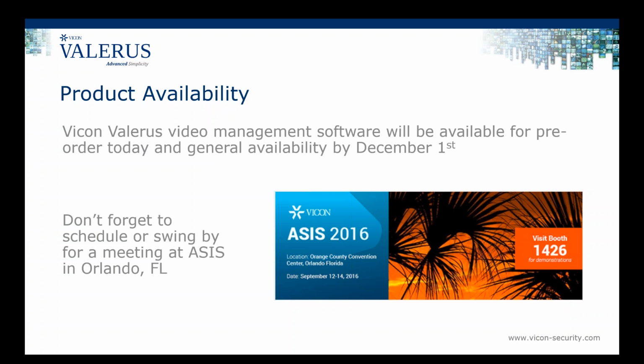In terms of product availability, Vicon Valerus is available today. Now the GA is available by December 1st. So if you have a project that's in that design phase of between 6 to 9 months, we see that this is a really nice fit for that. But that is where we stand right now. It is on a price list, so if you need to get some information on this, we do encourage you to get in contact with your local RSM from Vicon.